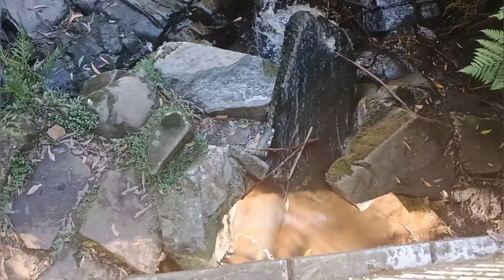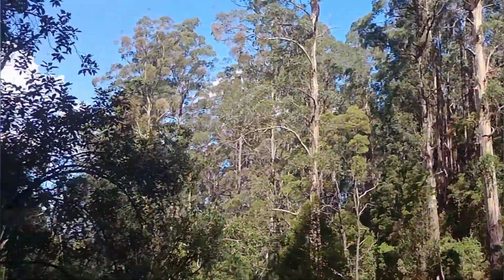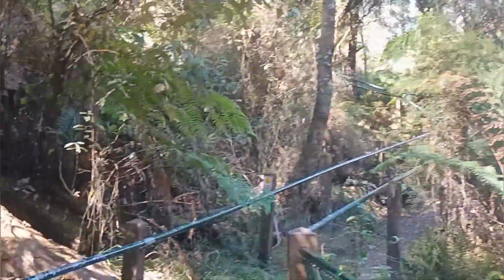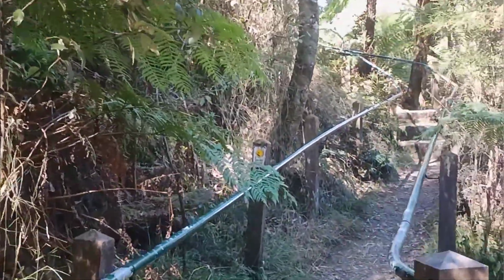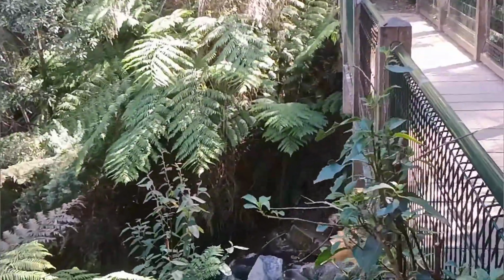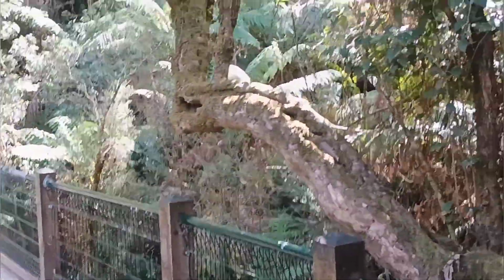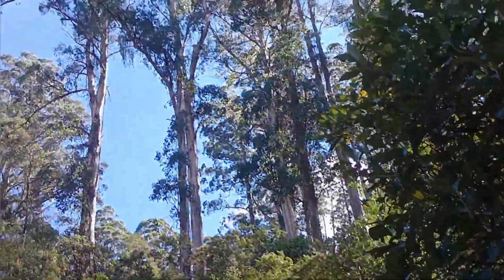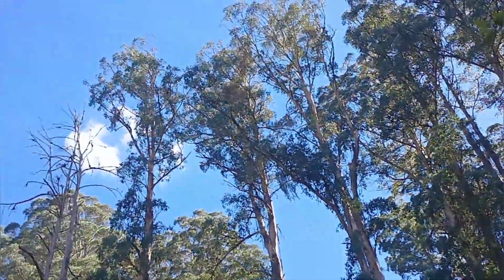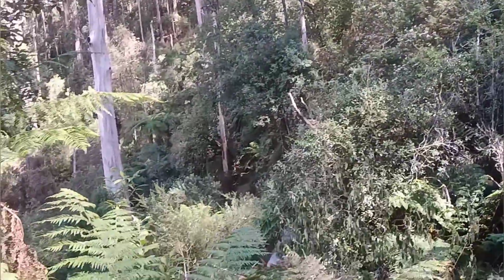That's your little fall, which I've been looking forward to coming to for a long time. I haven't been here since I was a kid, because my parents brought me here. So that's it. Sherbrooke Falls in Sherbrooke Forest. Really worth coming to have a look. If you're ever in the Dandenongs, I recommend you come here.